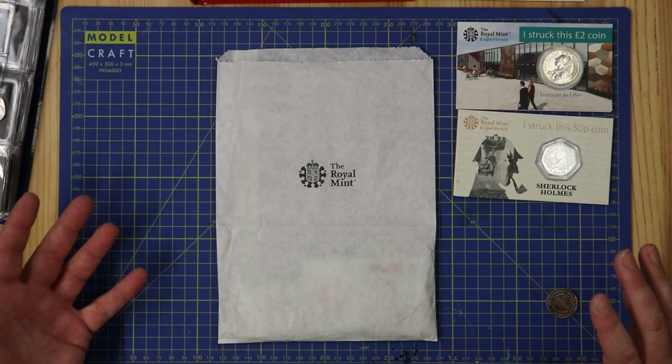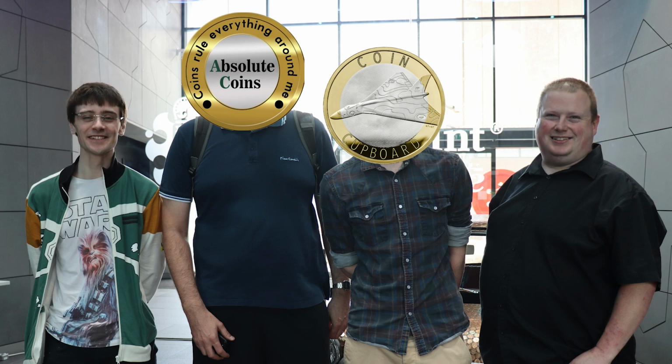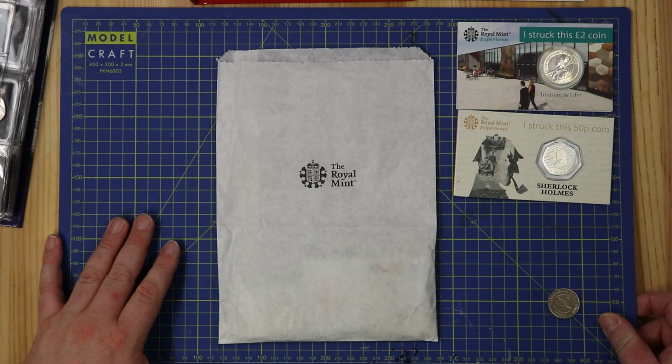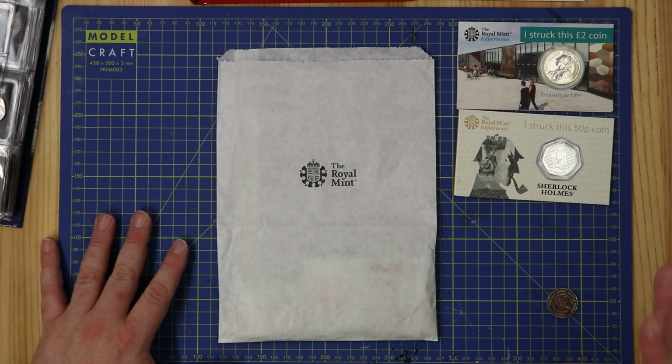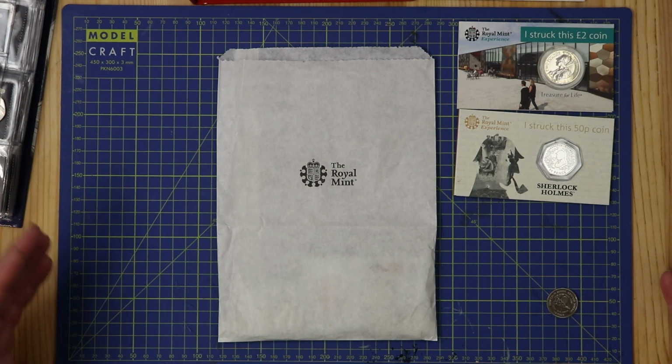We had a picture taken as well, which I'll put on screen. You can see that Absolute Coins and Andy from CoinTubers don't really want to have their faces shown, but I don't care about that. So if you're ready for the big reveal, this is what the 4 of us actually look like. I can't show you their faces. They don't want to show their faces, so I won't spoil things for them. But it was great to meet them, and it's nice to have a photo of all 4 of us together. Hopefully we'll meet them again the next time we go, or some different CoinTubers, and it's great to meet fans as well.